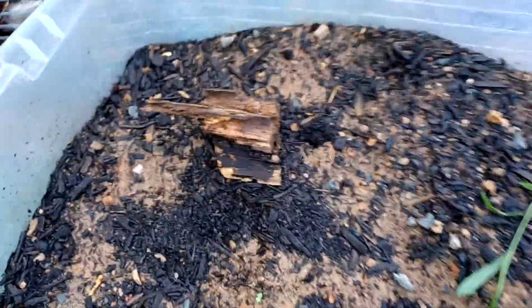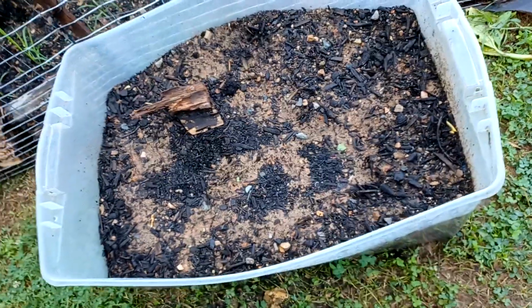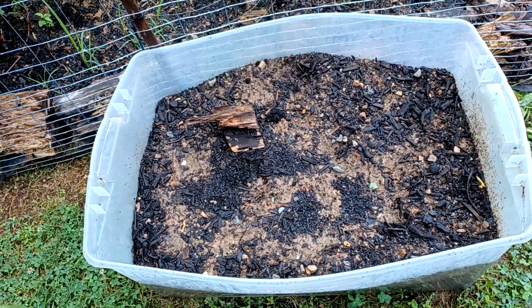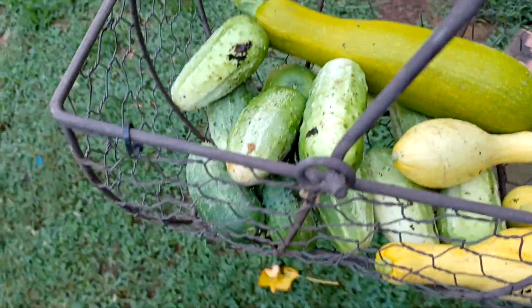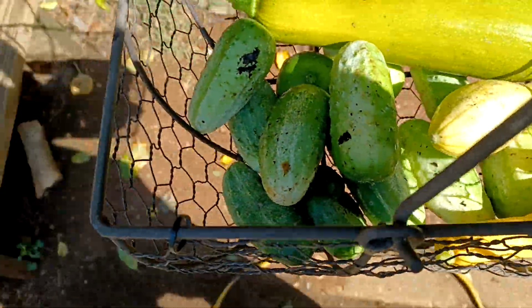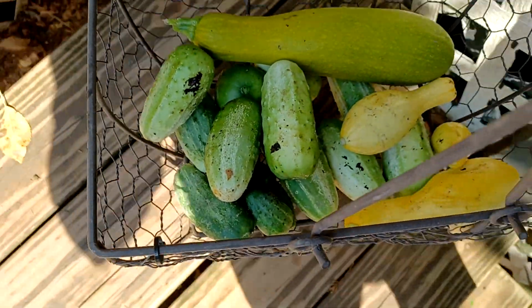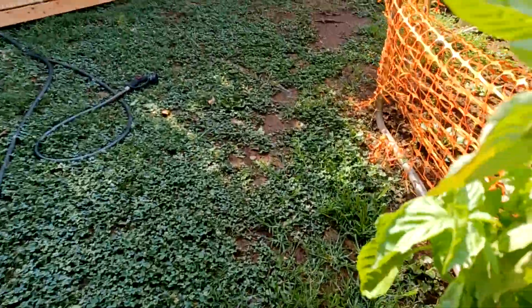Now I still have yet to plant anything in our little container garden that we have right here. I'm going to plant some basil in that, I think. I've got some extra basil plants. Man, this basil smells so good. It smells delicious.